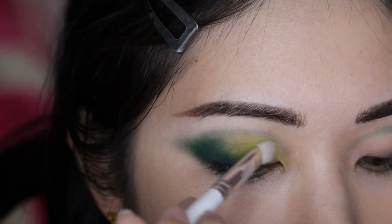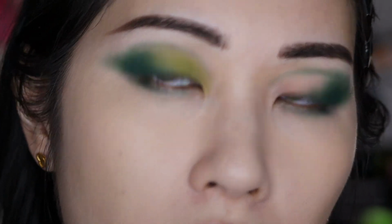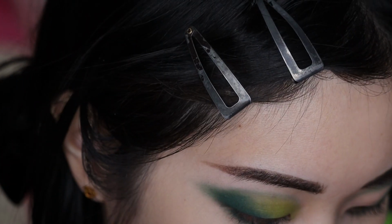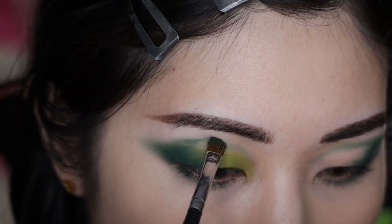Very easy to work with. And the two colors mesh together pretty well. So I'm also going to darken the line as I go. It's getting a little bit lost.